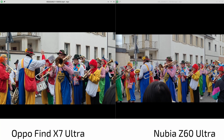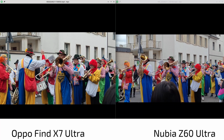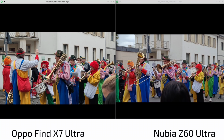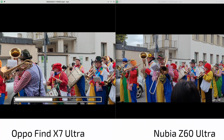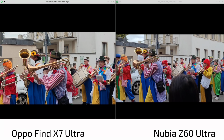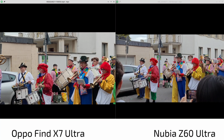Also, what you will see is the default 24 millimeter on the Find X7 Ultra looks a bit blurrier, not so sharp as the Z60 Ultra's 18 millimeter. It could be that the Z60 Ultra is over sharpening stuff a little bit, but I'm not so sure about that, to be completely honest. So yeah, I think which one we prefer here in terms of colors, I think both are pretty much the same.